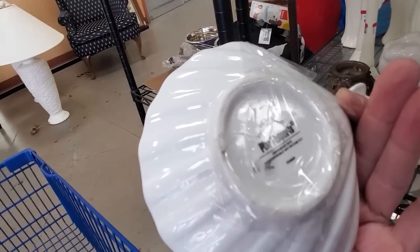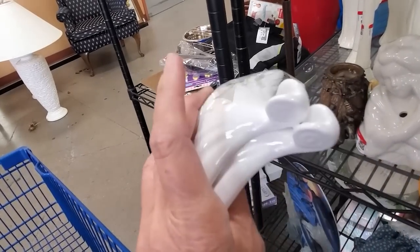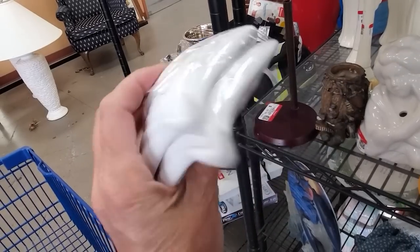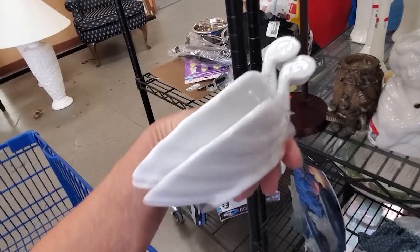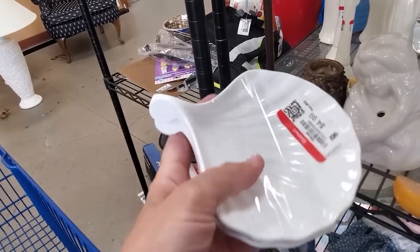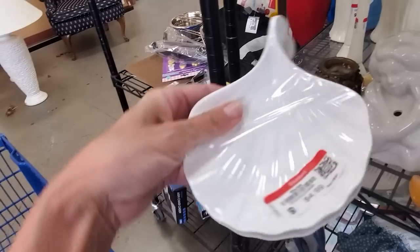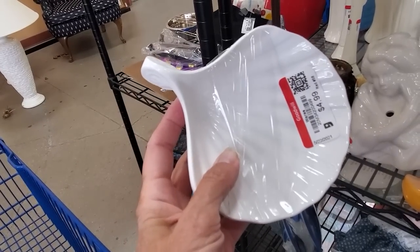These are Pier 1 Imports. Dolomite. $4.99. I'm not exactly sure what they are, but they're interesting. They're shell-shaped, and I'm sure they're worth at least 10 bucks. So I'm gonna pick those up and learn more.